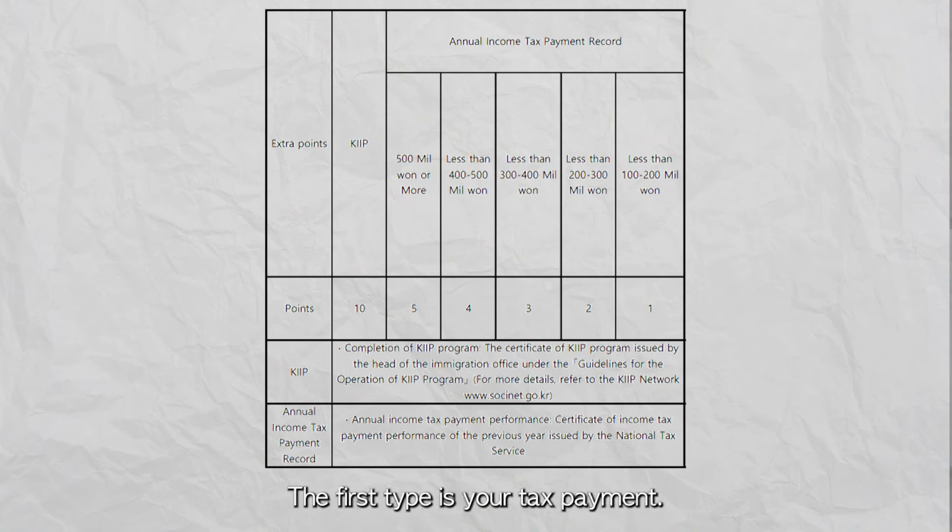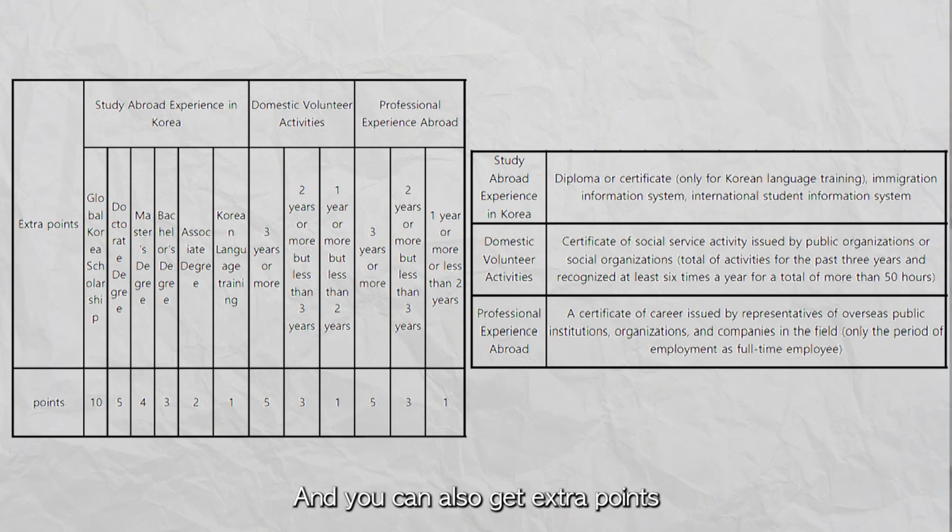The first type is your tax payment. The more tax you pay, the more bonus points you get. Then also, if you have completed the KIIP, the good thing is you don't only get points for Korean language ability, you also get 10 bonus points. That's a lot. And you can also get extra points for professional experience abroad, for volunteer activities inside Korea, and for study abroad experiences in Korea. Of course, you need to prove all of these things.